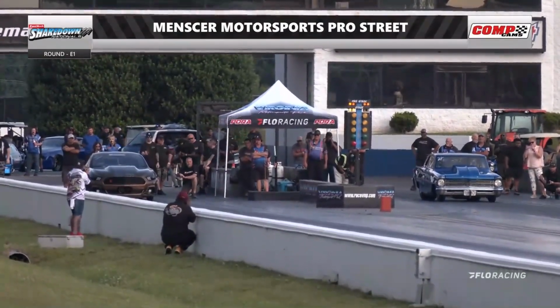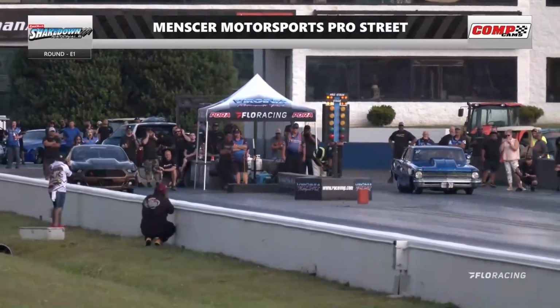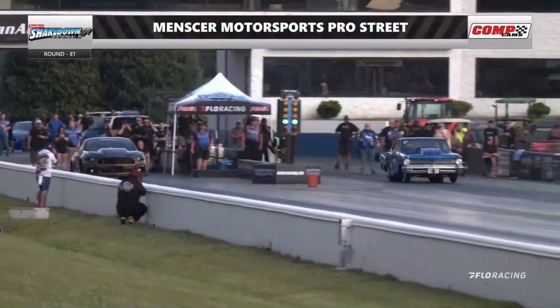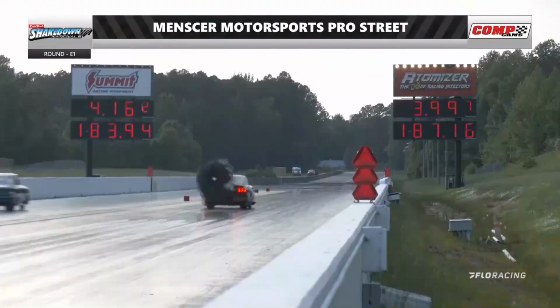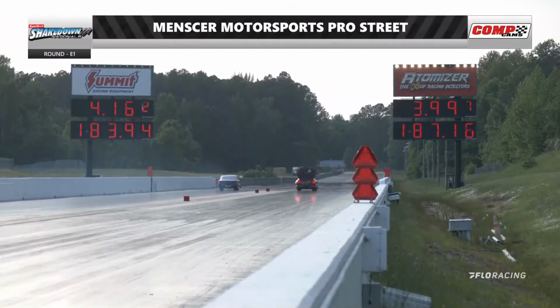But he can't take Joe Thomas lightly as he's got that Chevy II rolling down this VMP eighth mile. And here we go. Side-by-side drag race right here. The win light goes to Tim Essick.